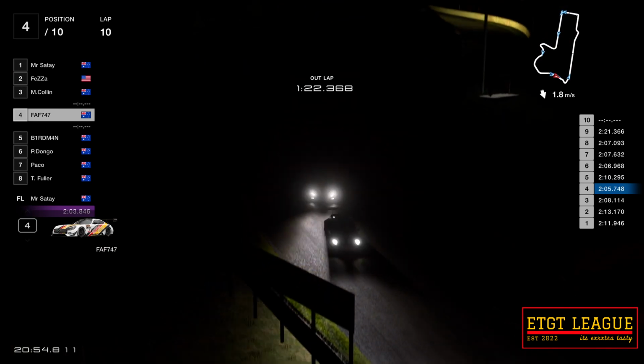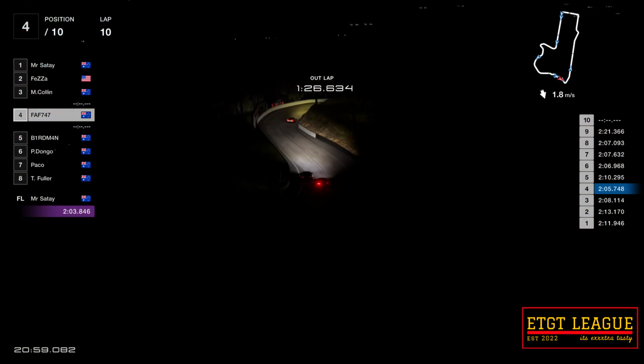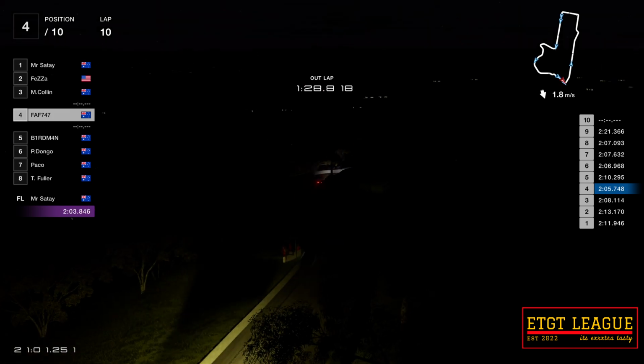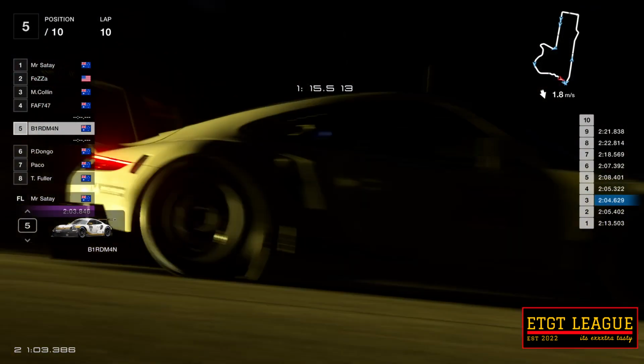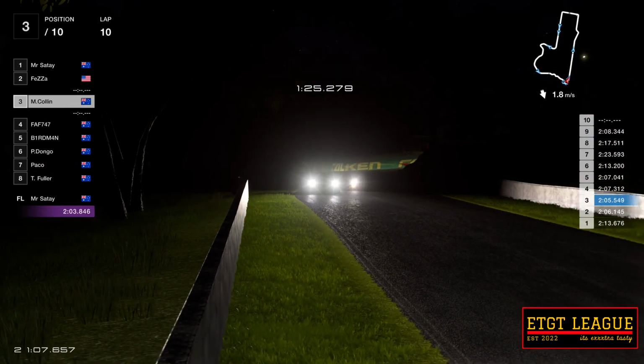So Nick Pfaff's really caught up there. Look at that, he's itching to get past. He wants to get on the podium after his spin earlier on in the race. And Peter Dongo, he has lost out to Birdman, we can see, unfortunately. Oh, that is unlucky for him.